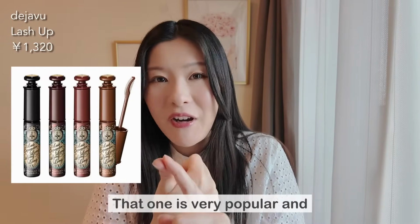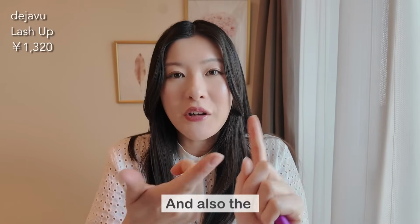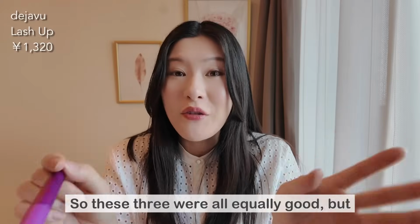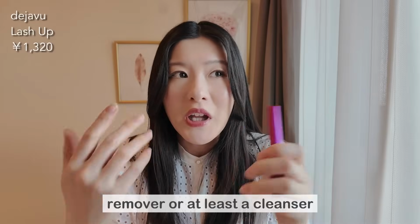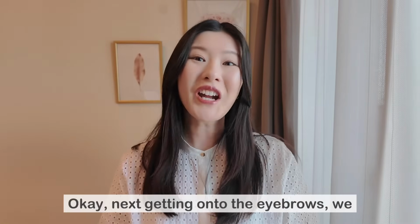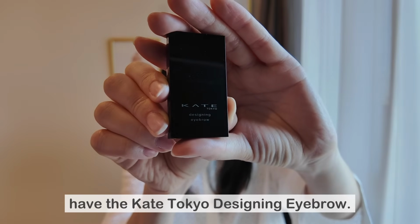That one is very popular and it worked really well on my eyelashes. And also the Heroine Make Long and Curl Mascara Advanced Film and the Can Make Quick Lash Curler. So these three were all equally good, but you do need a mascara remover or at least a cleanser to wash it off. So yeah, when I'm just wearing a light makeup, I really think this one is great.